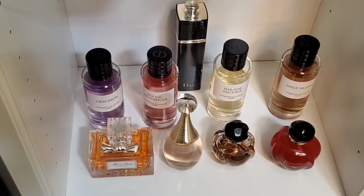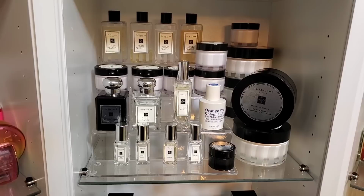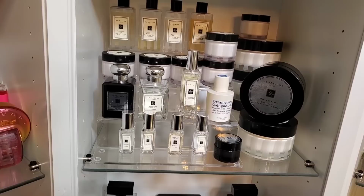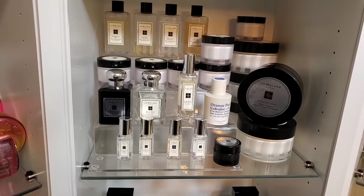Up from that, we have my Jo Malone section, which is a lot of body creams, as you can see. I don't have that many Jo Malone fragrances. Well, I only have four. Well, I have a ton of these little ones right here. But in terms of full bottles, I have Myrrh and Tonka, Wood Sage and Sea Salt, Lime Basil and Mandarin, and then we have the Orange Peel.